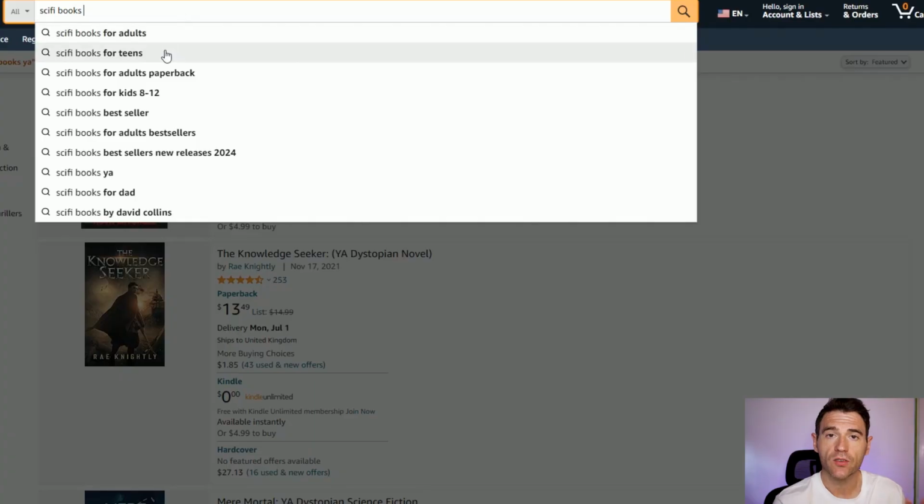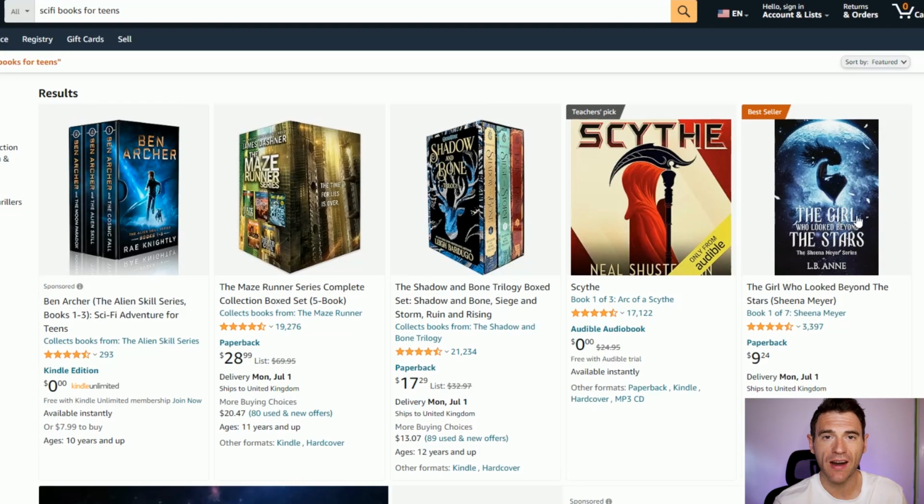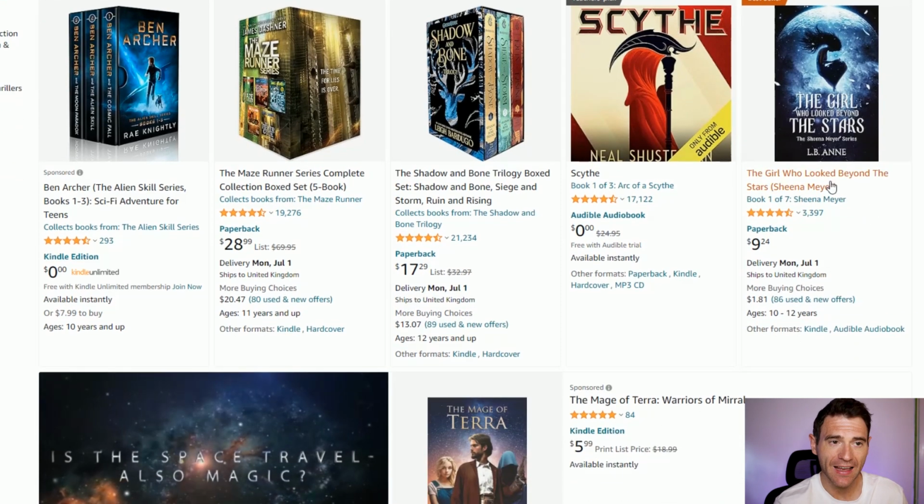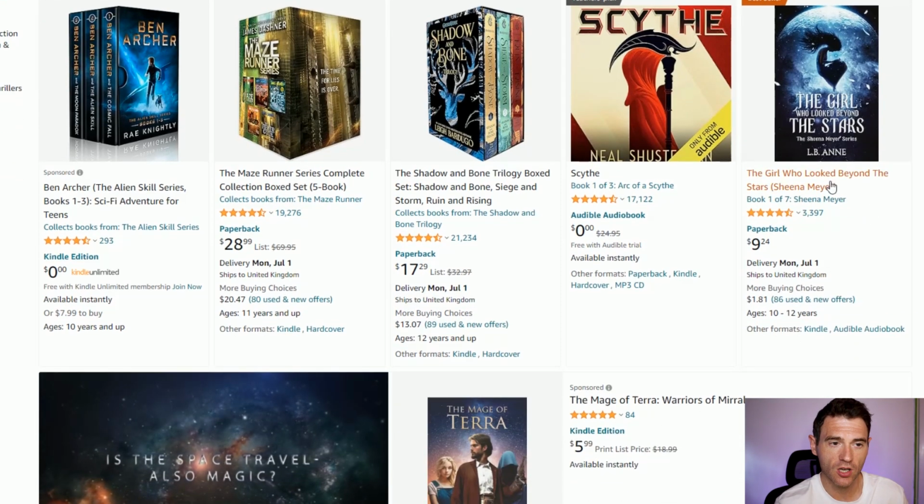I'm going to do a quick live test of this on Amazon and just show you what I mean. So if we come over to Amazon and we have a little look around for some sci-fi books for teens, these are the ones that are likely getting a lot of sales. That's why they're near the top of the search results.